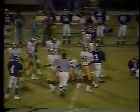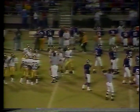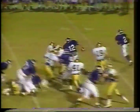Sarn runs the option, and he'll keep it. Sarn will have a first down to the Spartanburg 45 before Amon Banks made the tackle. That was a great call, actually, because they really spread Spartanburg's defense out again. It looked to me like Spartanburg, here's the replay on that again.